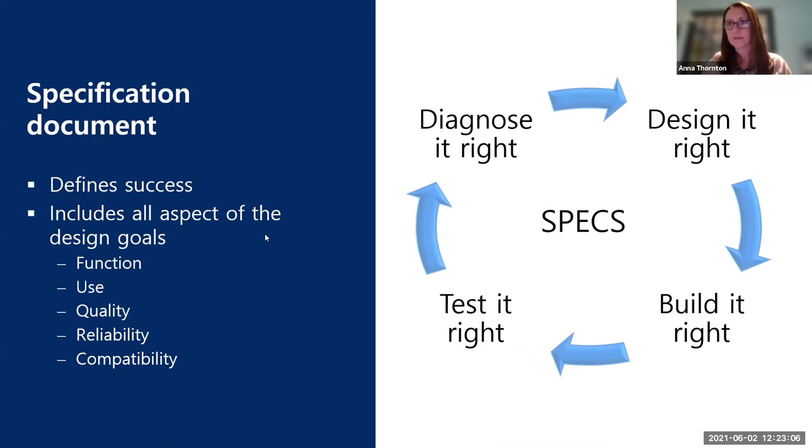It includes all the aspects of your design goals, but it also includes information about your function. So if I were to say my computer mouse, I use this exercise when I'm teaching. If I have a computer mouse, anybody want to type in a spec that would be common in a computer mouse? Laura, what would you say is a specification for your computer mouse? What would be a functional requirement? Or you can come off speaker.